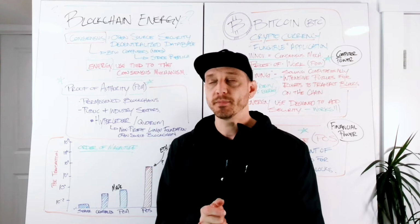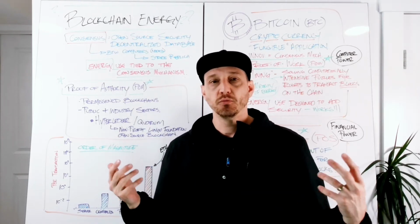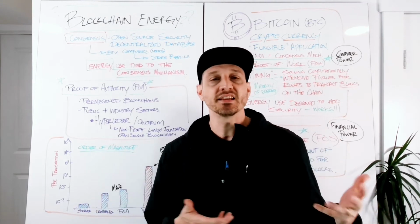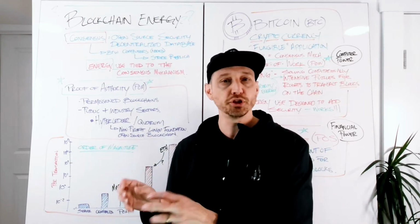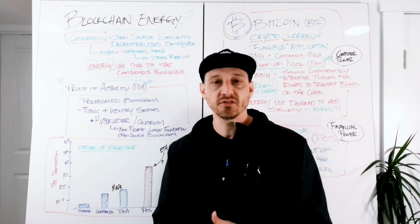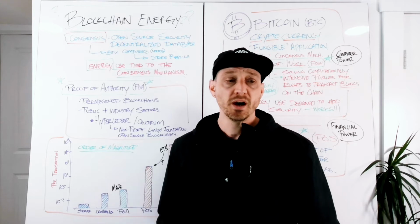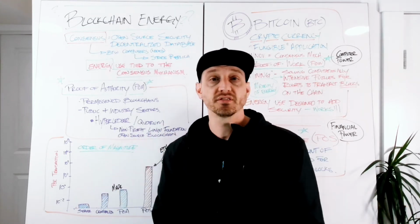So essentially, the way that a blockchain actually works is that it's a decentralized network. So rather than having a central cluster of machines or computers or servers in a location, it's decentralized. So these servers or computers can be anywhere in the world, anywhere in the globe, and they're just a node, right? They're just a piece of an overall system.